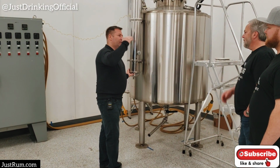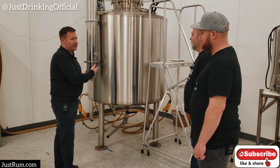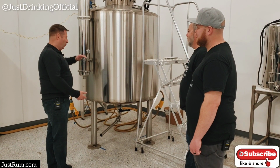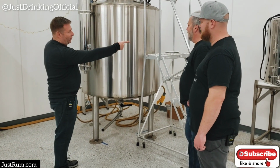So we're taking the top part of the heads. We throw away the 4 shots. Then we take the heads and the top part of the hearts and we collect all of that for Uncle John's. The bottom part of the hearts, the top part of the tails, we take the next 50 gallons of our run, because 50 gallons is what'll fit in that.